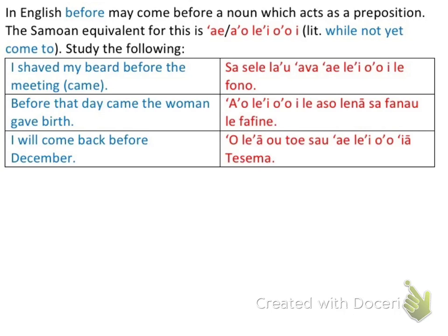In English, a lot of times before may come before a noun, and in that case it acts as a preposition. And in Samoan, if you have before come before a noun, you use this sentence structure. You'll use I or ao, and then lei ooe. Okay? And that just means while not yet come to. That's a funny way of saying it, but that's the way that they say that in Samoan.